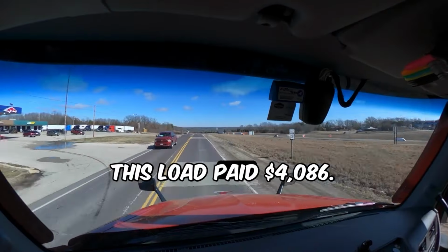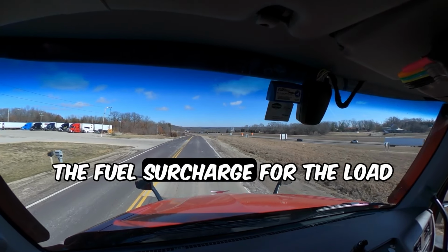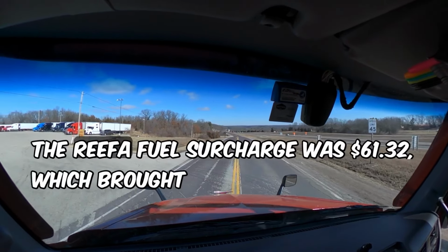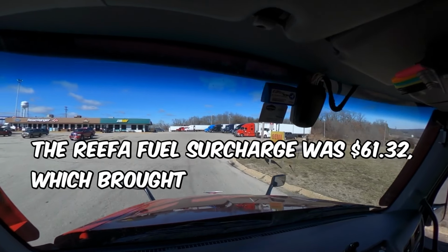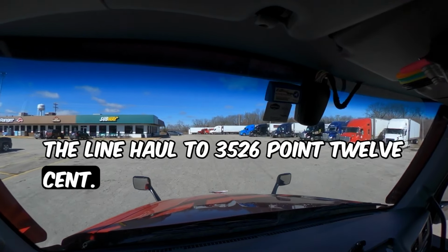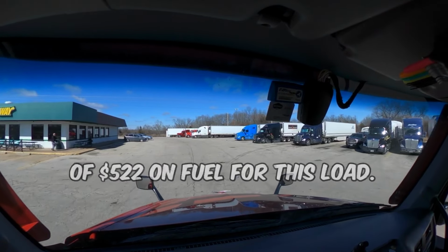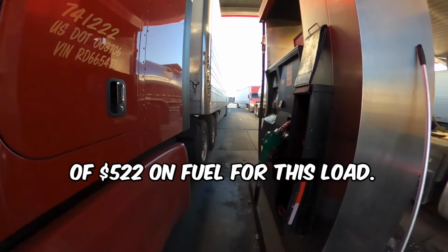This load paid $4,086. The fuel surcharge for the load was $498.56. The reefer fuel surcharge was $61.32, which brought the line haul to $3,526.12. So I ended up spending a total of $522 on fuel for this load.